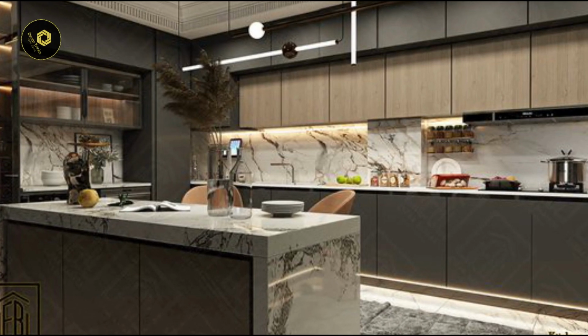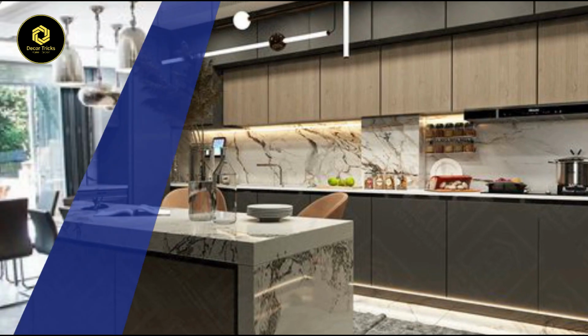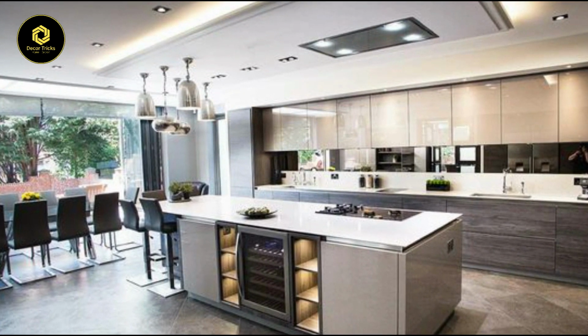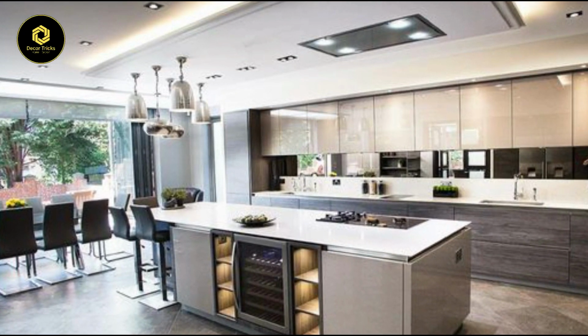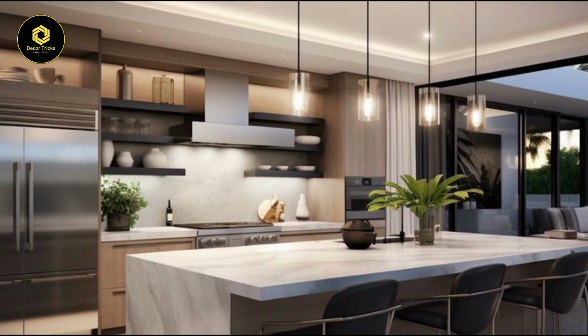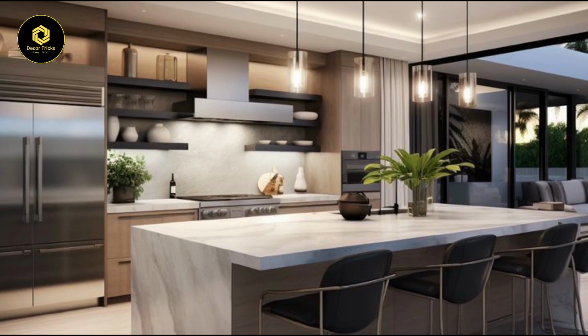Custom inserts for drawers and cabinets can help keep your kitchen organized. Consider drawer dividers for utensils, spice racks, and pot organizers to maximize storage efficiency. By incorporating these innovative storage solutions into your kitchen design, you can create a clutter-free and functional space that makes cooking and meal prep a breeze.